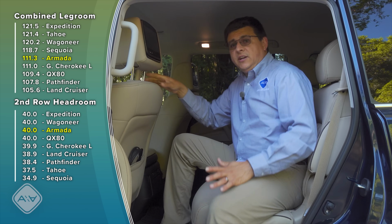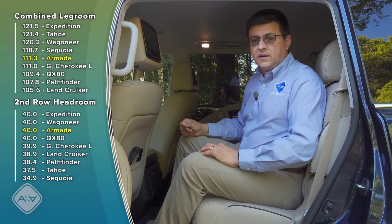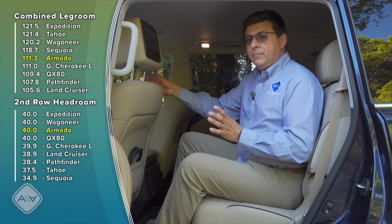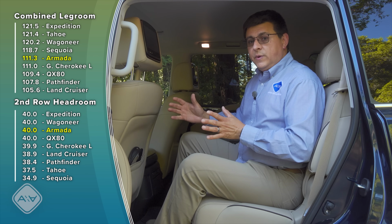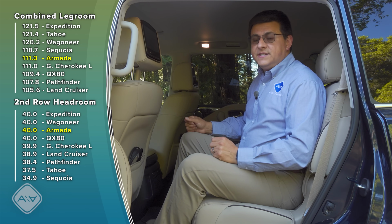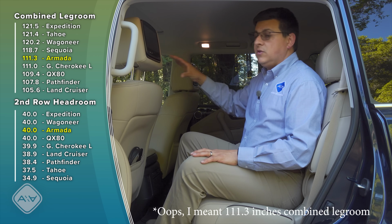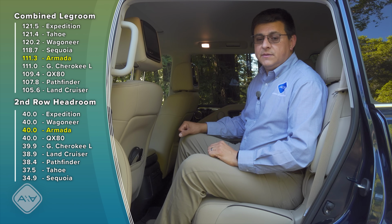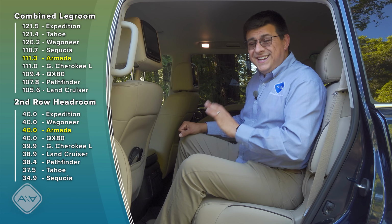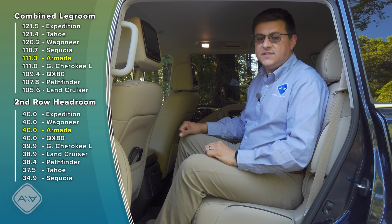When you jump into the second row, you'll start to notice that the dimensions of this platform are a little bit smaller than the competition. We have longer bumper overhangs than we find in some of the newer SUVs in this segment, shorter wheelbase, and a slightly narrower interior. Nissan gives us 113.3 inches of combined legroom. That's front row plus second row plus third row. That is the lowest in the full-size SUV segment at the moment. You'll find almost 10 inches more combined legroom in the Chevy Tahoe. Actually, just a hair more than 10 inches, I should say.